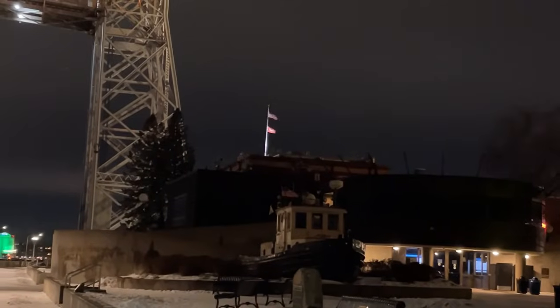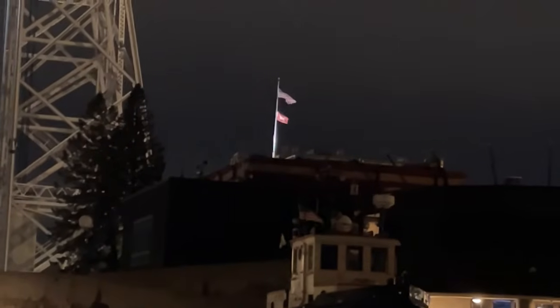So let's take a look at the wind. Not too much going on there. Again, the PRT, she's coming inbound. She will be loading coal.